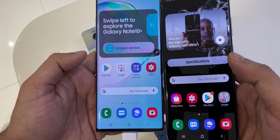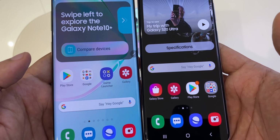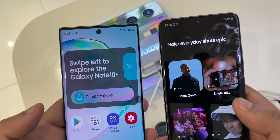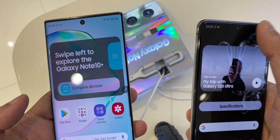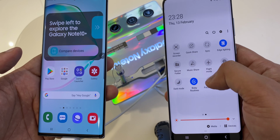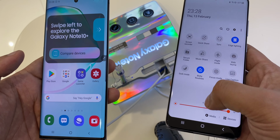I definitely feel that the Galaxy S20 Ultra sounds better in comparison to Galaxy Note 10 Plus, which also sounds quite good. But in comparison, I feel Galaxy S20 Ultra actually sounded much better, clear with more bass in the audio. But do let me know in the comments which one you like.